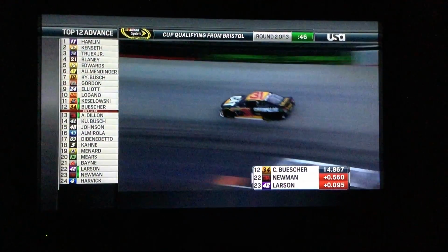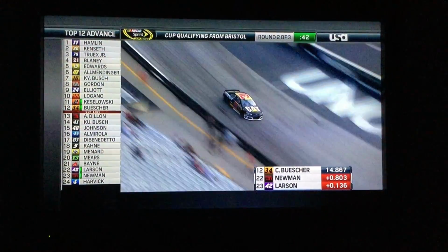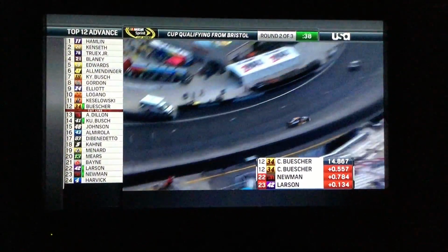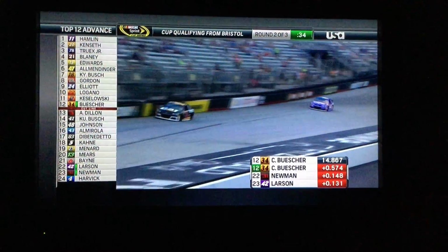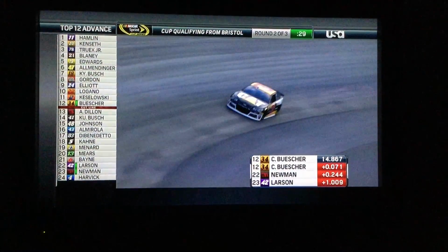Ryan Newman back to the gas, and way up the racetrack goes Newman. We'll see if that works for him. Well, he's in front of the 42 of Kyle Larson, so I think he's hurt the lap of the 42. The 31 really comes to take the green. The 31 looked way up the racetrack, he can still. Now he tries to go low.